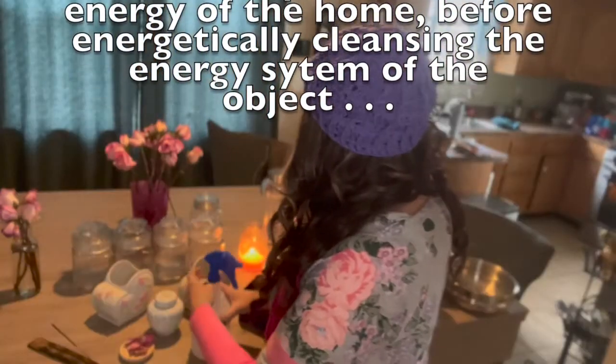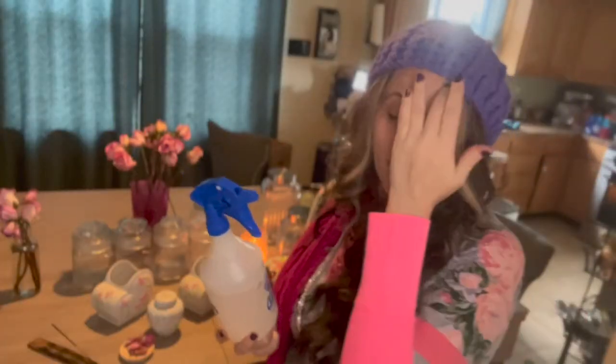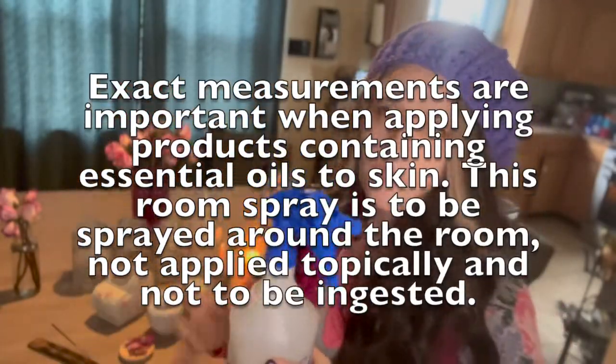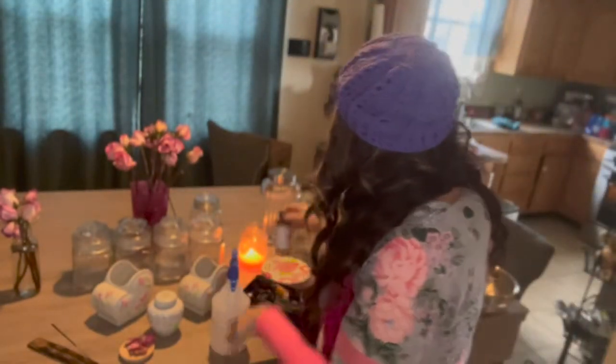One of my go-tos is just a quick cleansing spray. This is just water, lavender essential oil, and rosemary. And similar to how I cook, I craft intuitively. So I just take a couple drops, put it in there, I go by smell. I've actually added more to it as I've needed to. This one I just refilled with water, so I'm gonna show you how I add my oils in there.